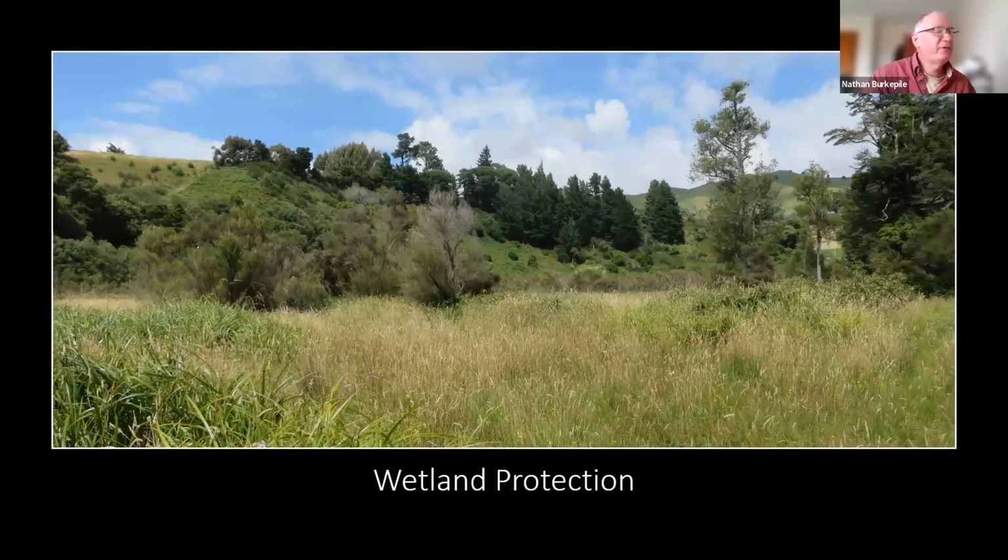So like I said, wetlands come in all shapes and sizes and do all kinds of different things. This beautiful wetland here has some non-native grasses in it, but it is a wetland that needs to be protected and fenced. And as you can tell, there's no open water because the water is right at the groundwater level or right below it. So it's a sort of unique little wetland.